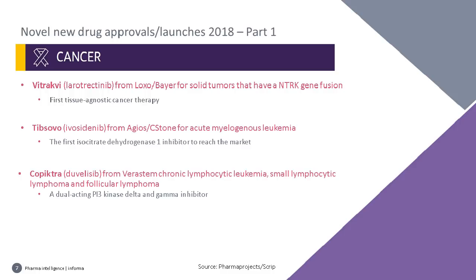Next we have Copiktra, and that's from Verastem. This is the first dual inhibitor of PI3K delta and gamma to hit the market, and this places it in competition with Gilead's PI3K inhibitor Zydelig and AbbVie's BCL2 inhibitor Venclexta in chronic lymphocytic leukemia. Verastem is actually priced at a slight premium, and the drug does have a black box warning though for serious toxicities, which do seem to be a bit of an issue with the PI3K class.